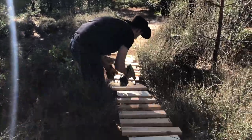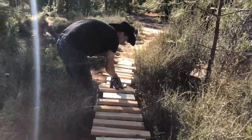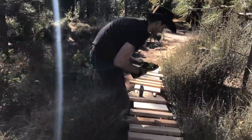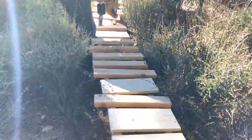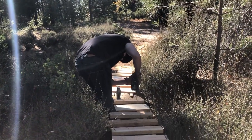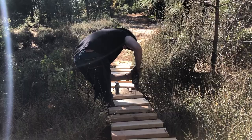So it's kind of coming together here. It looks goofy, but I think all of our features are going to look goofy. I think that's kind of our style. That's our signature. That's the DirtbikeBrothers stamp of excellence. Because if it looks dumb, we probably built it, and it's probably fun.